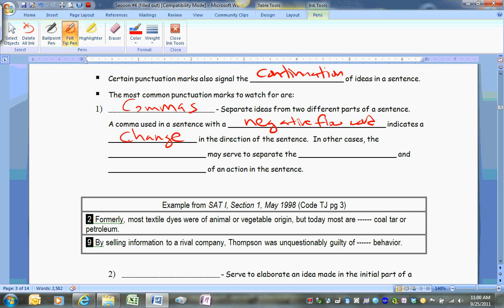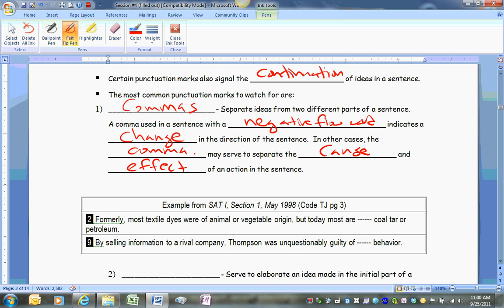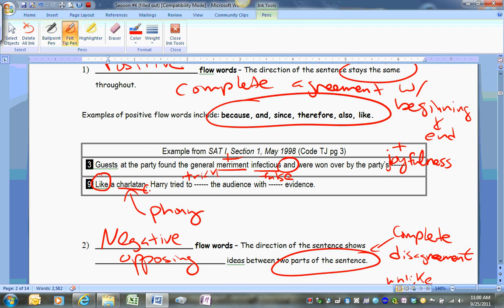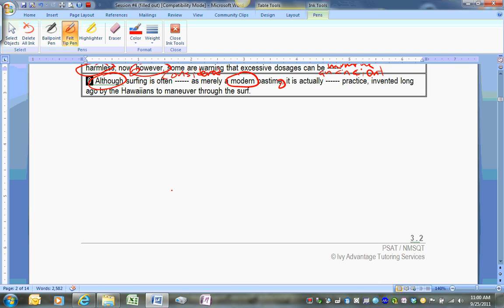In other cases, the comma may serve to separate the cause and effect. Even though punctuation seems very subtle, it's good to focus on it because it enhances your understanding of the sentence. And the more you understand it, the easier it's going to be to find a word to put in the blank and match it with one of the choices. Notice how that comma was being used as cause and effect, so it almost acted like a positive flow word in a way.